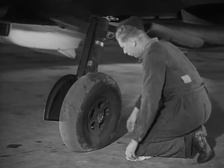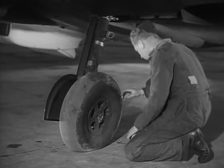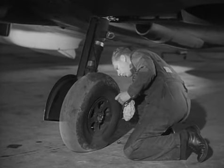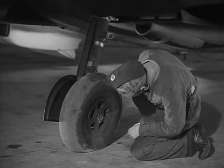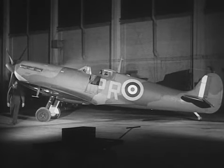Now the outside of the tires for damage. This is a very important part of the inspection, as at the high speed at which the Spitfire lands, a weak tire may be the cause of a serious accident. That finishes the rigger's undercarriage inspection. The next part of the aeroplane to be done is the cockpit.